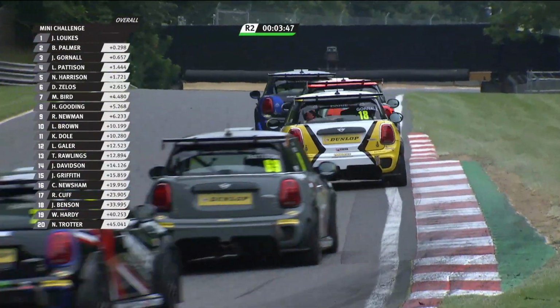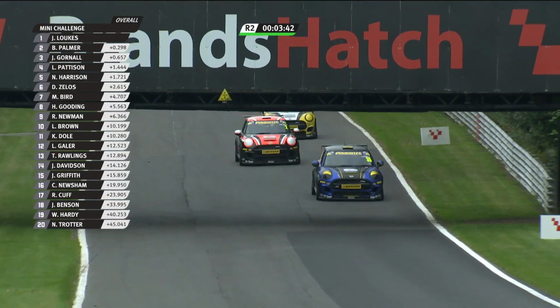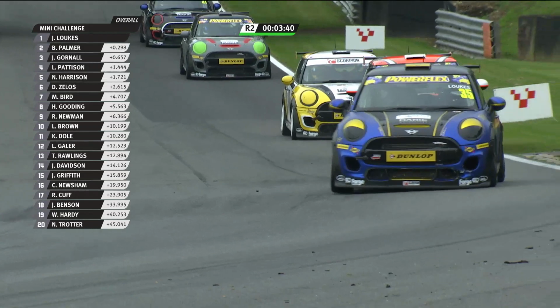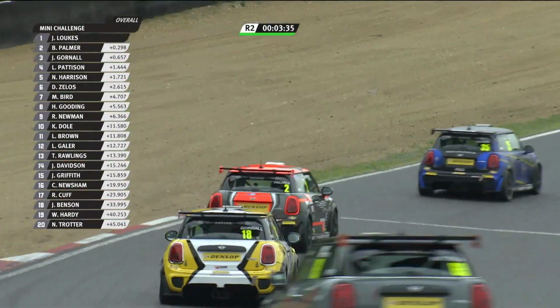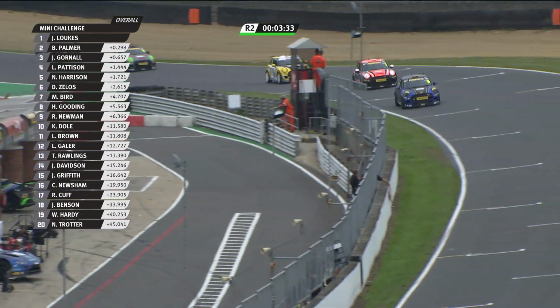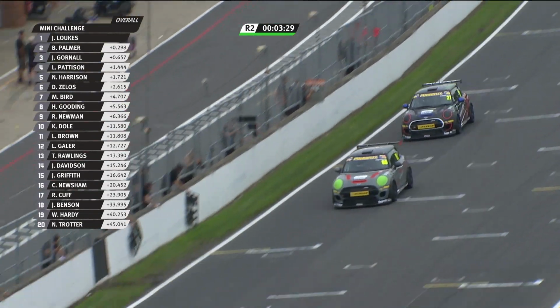But the Jam Sport machine of Ben Palmer looking for a way through. Jam Sport, the team run by Jamie Going, more well known for running Ford Fiestas really in that one-make championship, but expanding now into Clios and the Mini Challenge. And their car going well in the hands of Ben Palmer here.